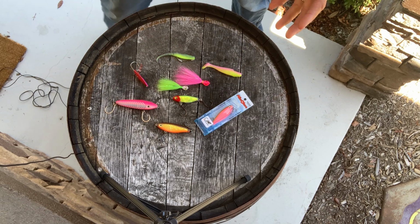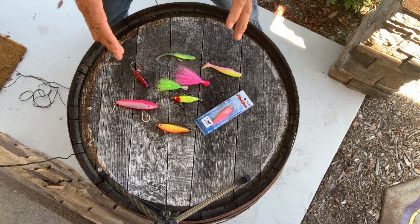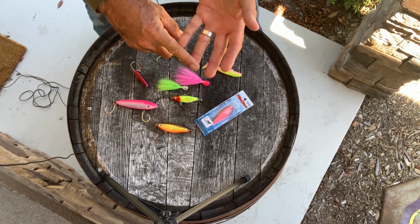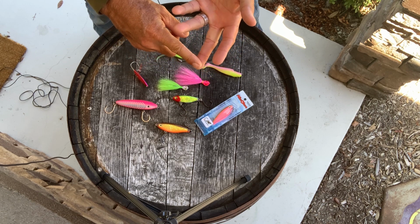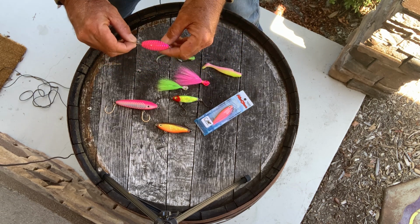All right, let's talk a little bit about the unnatural colors and the scenarios that you might find these super valuable. All right, let's start off with something simple. Most of this appeals in general to speckled trout and snook, but also tarpon and redfish at times. Let me give you an example. Pink spoon is the easiest example.